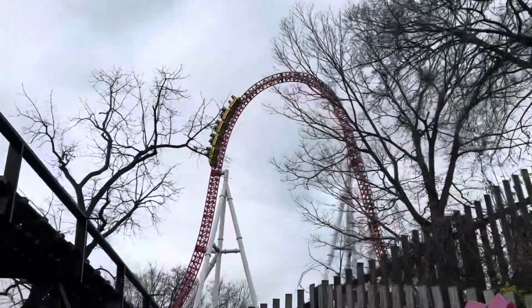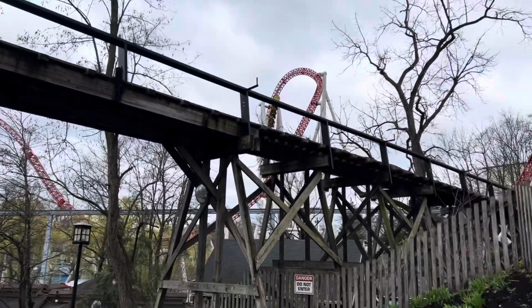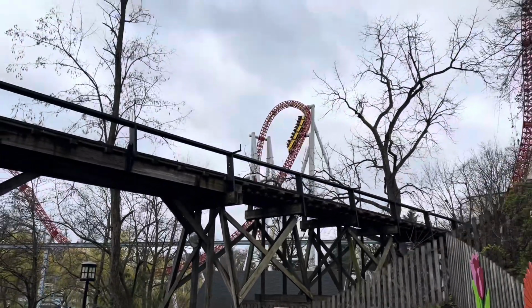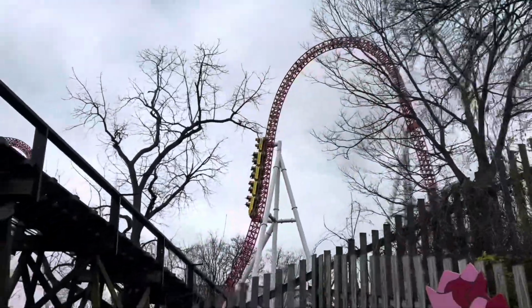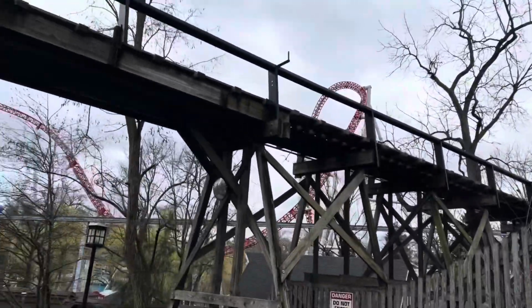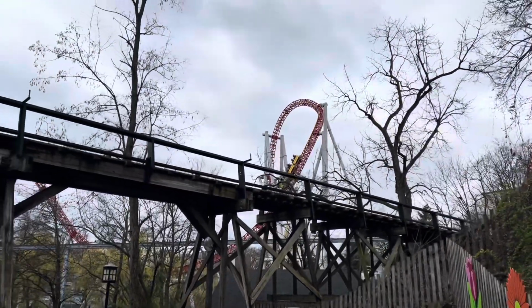Coming in at number 3 is Storm Runner. You've got a really intense hydraulic launch on this thing. I mean, it's the closest thing you've got to King Da Ka or Top Thrill Dragster, at least on the East Coast. I mean, Accelerator, Stealth, whatever. Those might be more intense, but this is still really fun. Definitely reminds you of King Da Ka a bit. And then you've got that top hat, which is really good airtime.